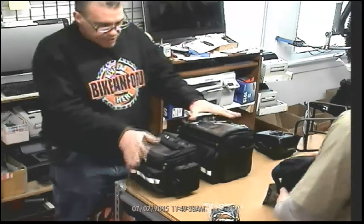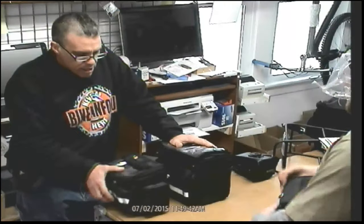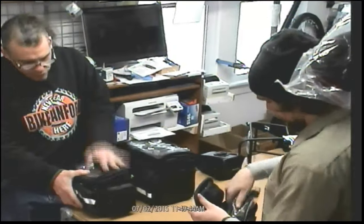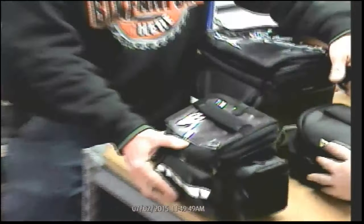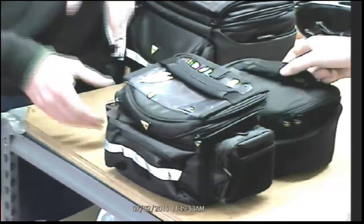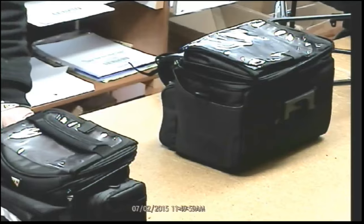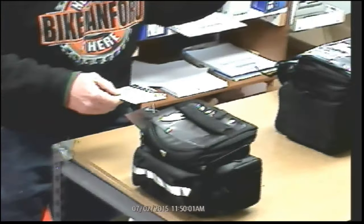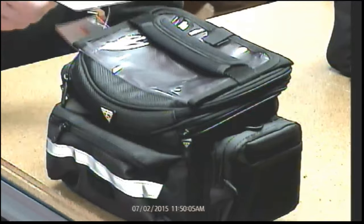These guys here, now we're getting into a little bit more touring style. I like these. We got the Big Mambo and we got the littler guy. This is getting a little bit bigger than that guy, it's got a little bit more belt, and goes on the same bracket. This is called the Tour Guide handlebar bag. All the same stuff that we were talking about. Max load on this is also 11 pounds.